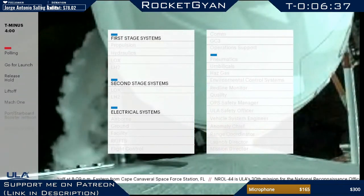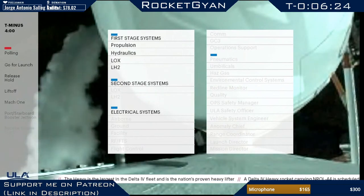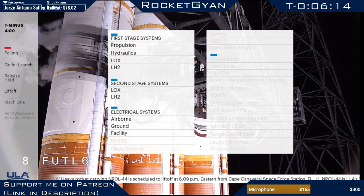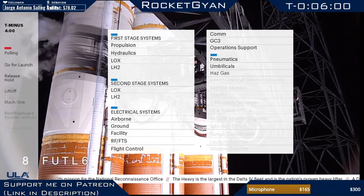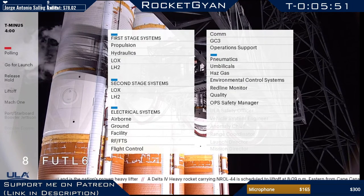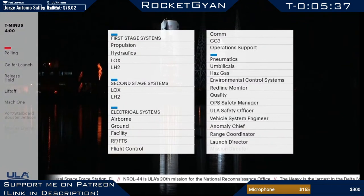Status check to proceed with terminal count. First stage systems propulsion. Go. Hydraulics. Go. Box. Go. LH2. Go. Second stage system locks. Go. LH2. Go. Electrical systems airborne. Go. Ground. Go. Facility. Go. RF FTS. Go. Flight control. Go. Com. Go. GCQ. Go. Operations support. Go. Pneumatics. Go. Umbilicals. Go. Hazgas. Go. ECS. Go. Red line monitor. Go. Quality. Go. Op safety manager. Go. ULA safety officer. Go. Vehicle system engineer. Go. Anomaly chief. Go. Range coordinator. Clear to proceed. Launch director. Launch vehicles ready to launch. Minus 6 minutes. Mission director. You have permission to launch. Proceeding with the count. MEQ establish swing arm, lock pins pulled.